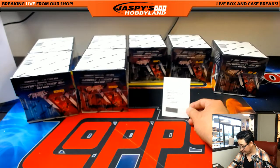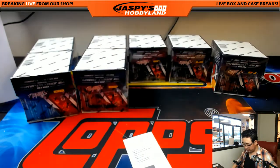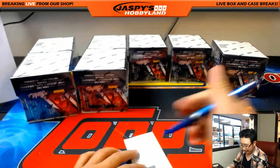It is not. It's rookie premier material autographs. It's the triple relic and the auto. Corey Coleman for the Browns. Nice. And the dog pound is Ellie. There you go, Ellie.